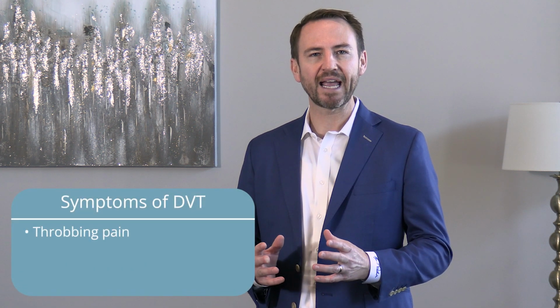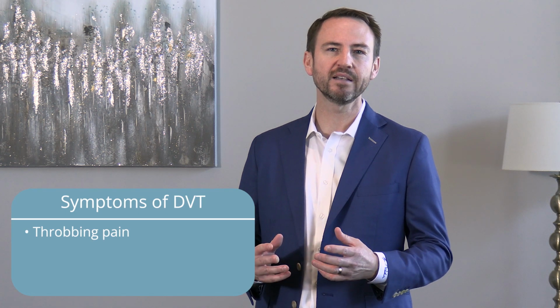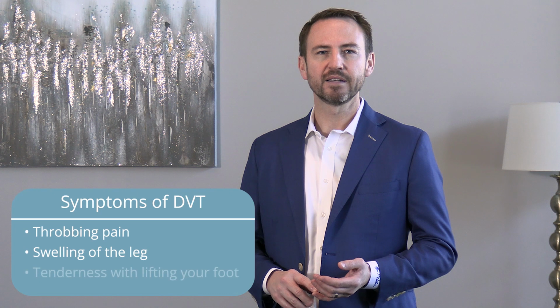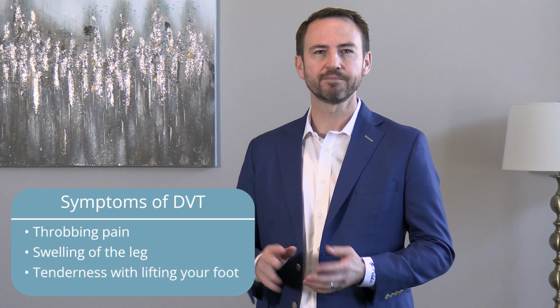This is usually in the calf or the thigh when you are walking, standing up, or when you compress the legs, swelling of the leg, and tenderness whenever you lift your foot. These symptoms are usually just in one leg, but rarely they can be in both.